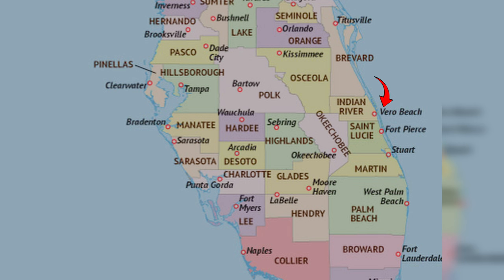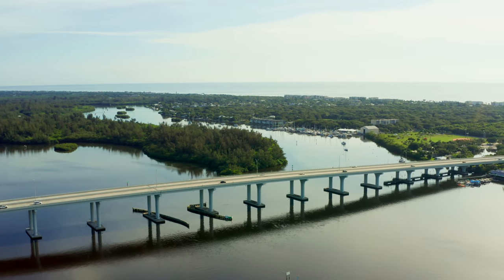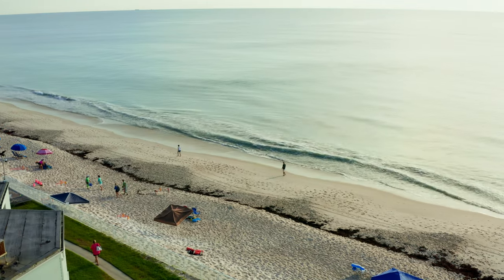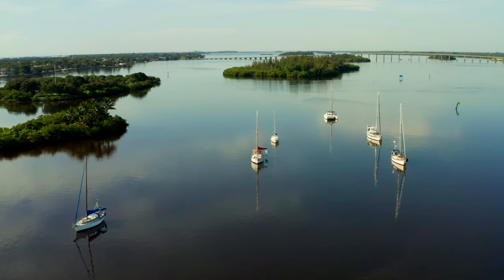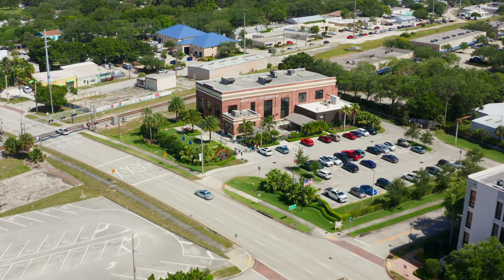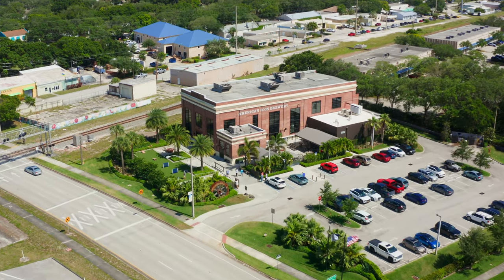Vero Beach is located about halfway down the state on the Atlantic coast, all right? It's nestled right up against the Atlantic Ocean, and Vero Beach is made up of a barrier island, so that's a strip of land, which in this case nestles the Atlantic Ocean on one side and the Indian River Lagoon on the other side. And then Vero Beach has a mainland portion as well that extends all the way out to Yeehaw Junction, out to a little bit south of Okeechobee.